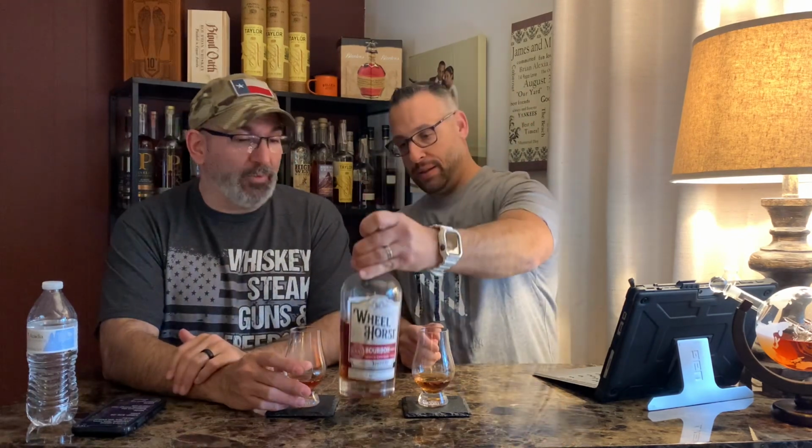I always like trying to find that budget pour. If you could find that $25 to $35 bottle that's very drinkable, I don't think it's a bad thing at all. I think it's great actually. There's a lot of overlooked whiskey at that price point too. Sometimes whiskey gets expensive really quickly. So if you can find a couple of bottles that you enjoy under 30, 40 bucks, that's a win.